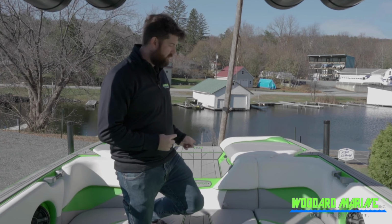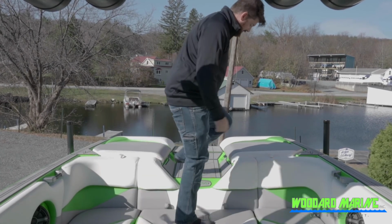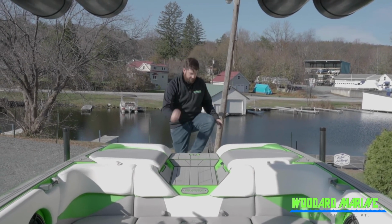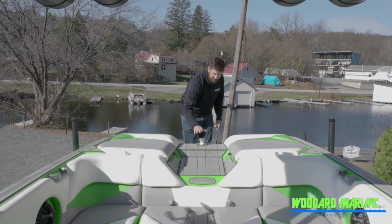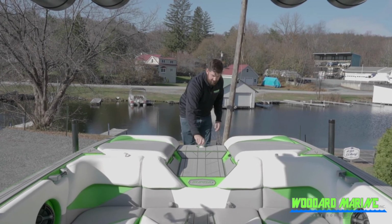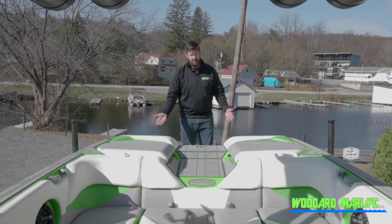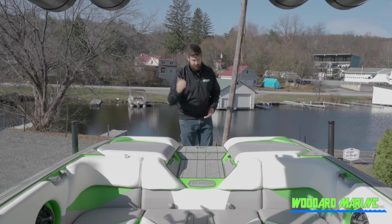As we walk through the walkthrough, you see you've got a nice step up on here. I can step up over the Supra logo right there, over the pop-up ski pylon, back down to here. We do have access to that ski pylon right here for tubing, water skiing, if you don't want to pull somebody up from the tower, which if you're doing anything besides water ski training or wakeboarding or surfing, you really shouldn't.